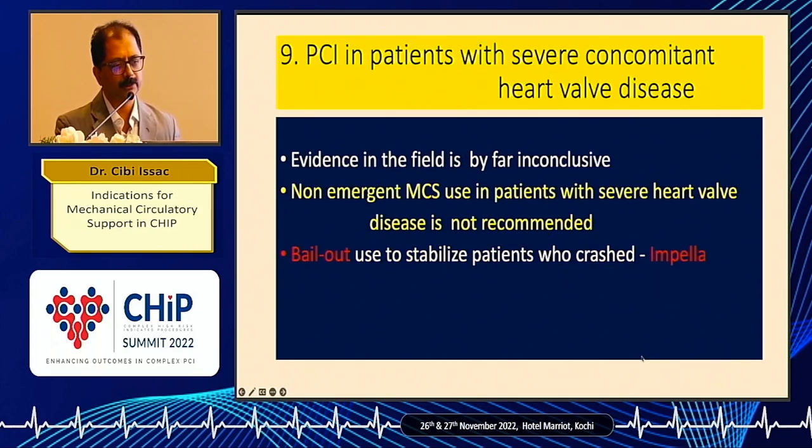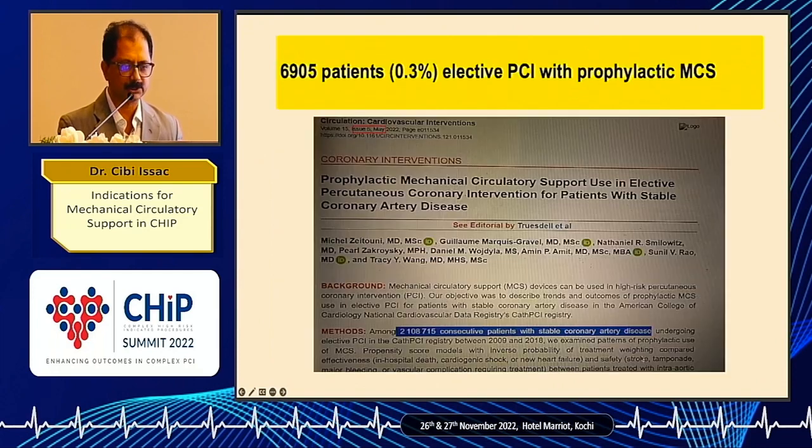And finally, PCI in patients with severe concomitant heart valve disease. Evidence in this field is by far inconclusive. Non-emergent MCS use in patients with severe heart valve disease, like severe aortic stenosis, is not recommended, but bailout use to stabilize patients who crash when you do the procedure, you can consider MCS, especially Impella, because IABP is contraindicated in severe aortic valve disease.